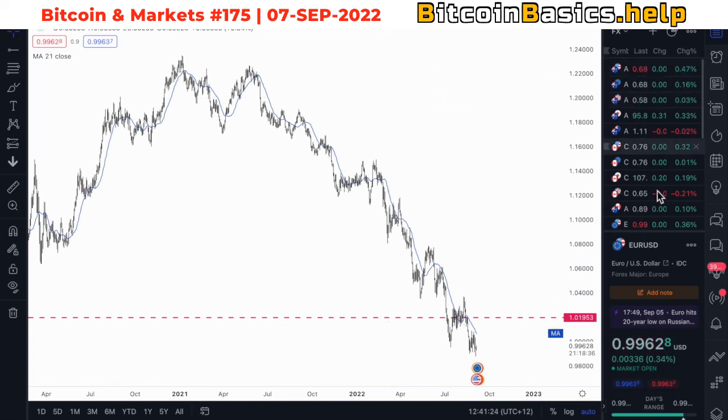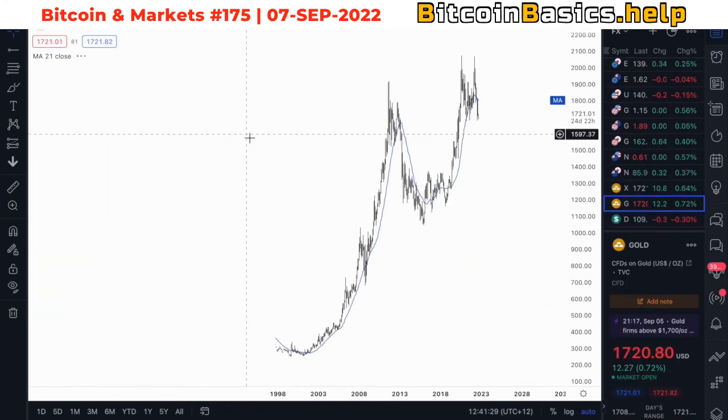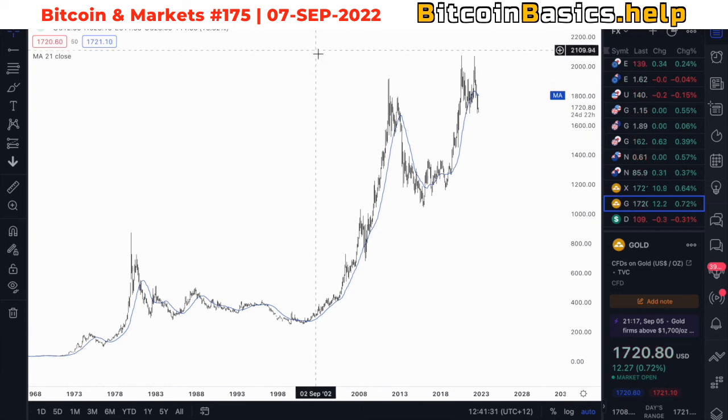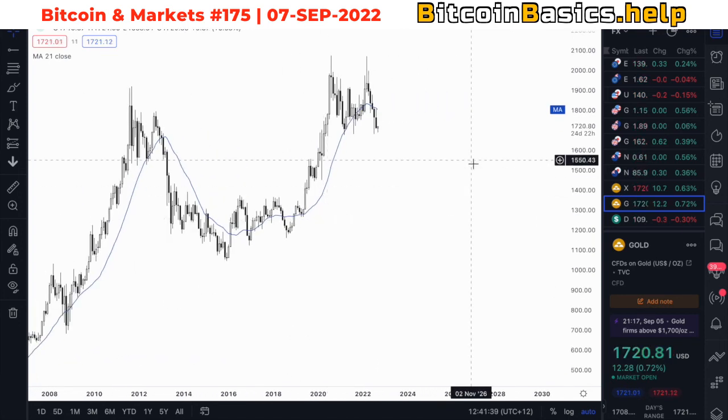Gold and silver, these are very interesting. So these are amazing me. I would have expected gold and silver to perform much, much better than they have. We're in an inflationary environment. Usually this is when gold and silver will do well, but no.